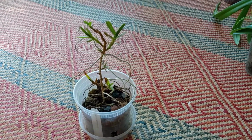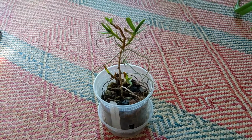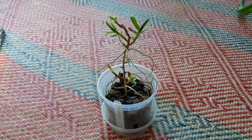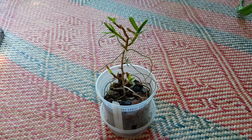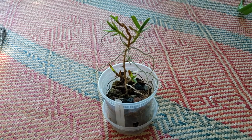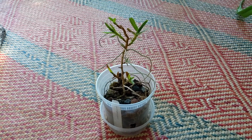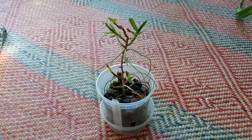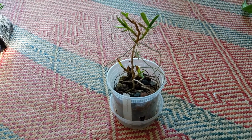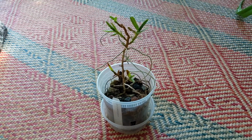I'm not quite sure if this is going to survive, and I'm not sure if I really want to save it. I'm thinking it might just be worth my time to get another one if I really miss this, or I can let this die and then bring something new in my collection. I do like the flowers, but I favor my Aerangis punctata more, and this one I feel like I can get more easily, so I might just let this one die and then add something new to my collection. I sound pretty heartless, but you gotta make decisions sometimes.